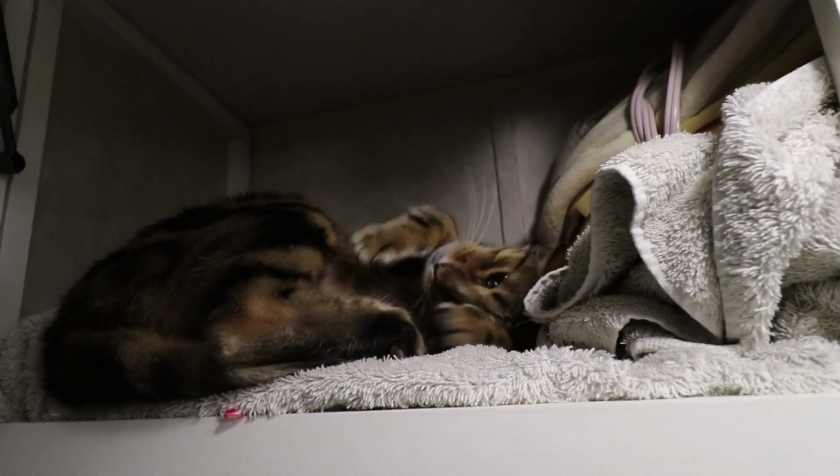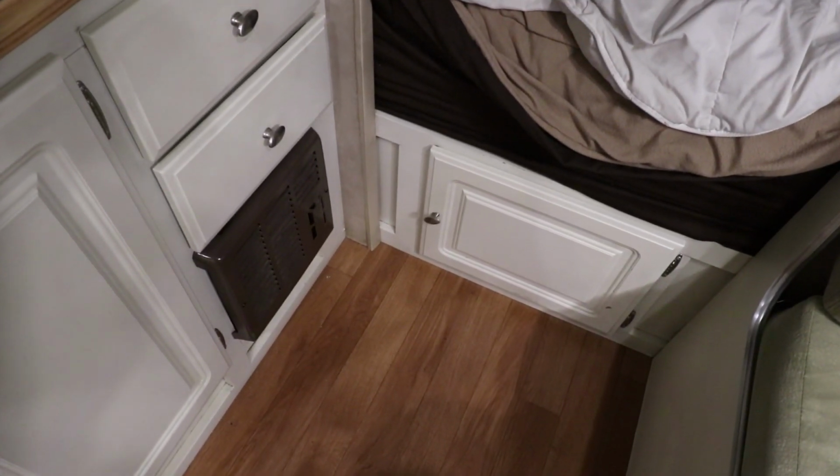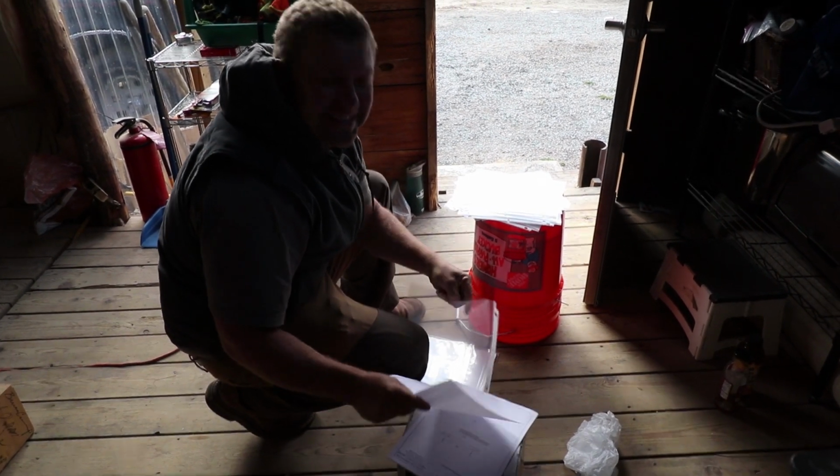Bugaboo is spending a lot of time inside and chunking up. We're running the propane heat in the RV. Jesse's wearing his vest full time now. Full time, I didn't wear it at all yesterday.